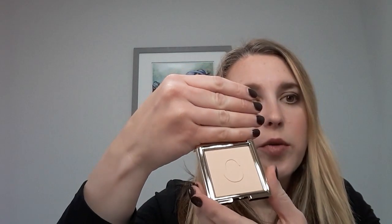When we open it up, we've got the mirror on the top, and then it's got the Chantecaille logo. So let me swatch that. Oh yes, this is definitely very, very creamy. This is basically like a radiant pressed powder. I plan on using this as a finishing powder. The texture is so soft, and I'm not sure if you can see, but there's just a slight sheen to it. So I think that's going to be really pretty.